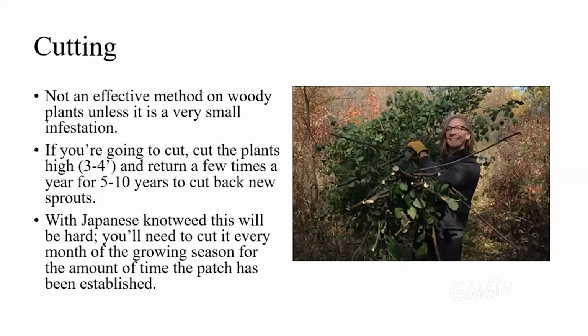Cutting is another option. It's not effective on woody plants unless it's a really small infestation, just because they'll always resprout. But if you're going to cut, try cutting the plants pretty high, like 3 to 4 feet tall, and go back to those plants for 5 to 10 years to cut back new sprouts. You can even just use your hand to pull off leaves, break the branches. The idea is that you're going to reduce the carbohydrate stores in the root system, eventually killing the plant.